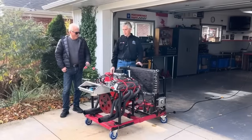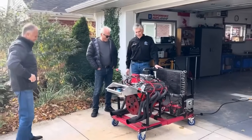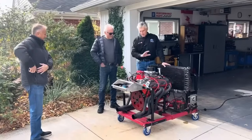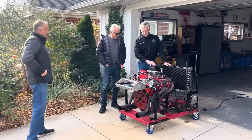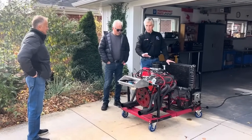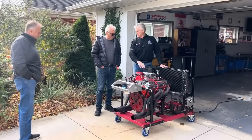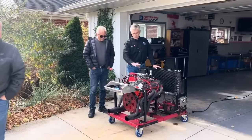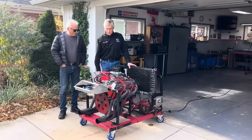That's enough noise for the neighbors. What do you think? Sounds fantastic. Now, sounds very good. I have to point out that everything on this engine is correct. The block, the heads, the intake manifold. Obviously, the distributor and carburetor are not. These are just shop parts. And Tony has the right distributor and the right carburetor back in his shop. Right. So before he installs it, he'll have the right parts on it. But these are just shop parts.